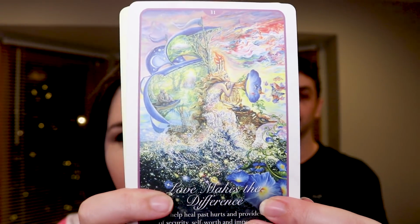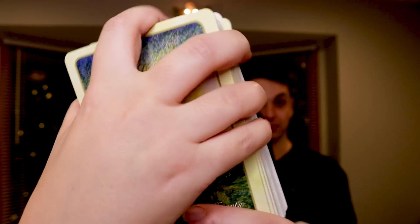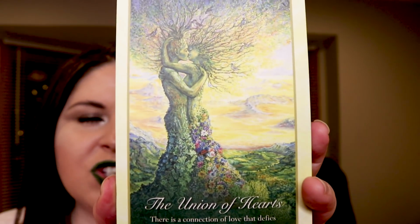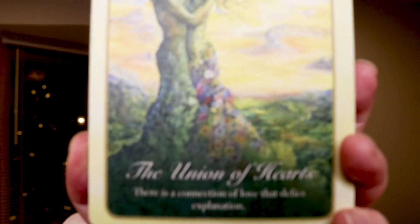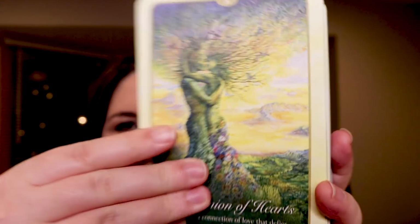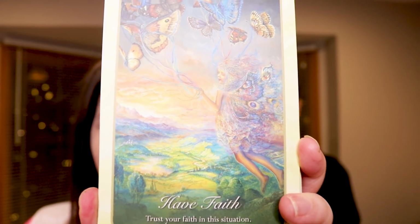Look at this. Love makes the difference. And just look at the beautiful images, the beautiful messages. They're easy. It's not a complicated expert kind of deck. They're so gentle, the art, the messages. What is the union of hearts? Here's a message for everyone. The union of hearts. I'll just go through a couple more because you can definitely Google images of this deck and find out more.